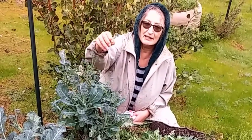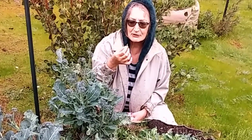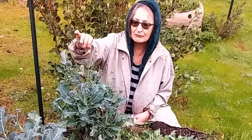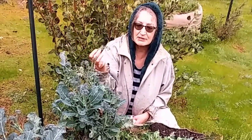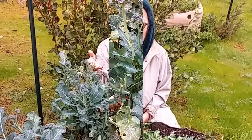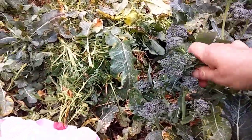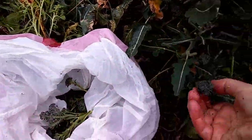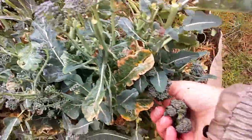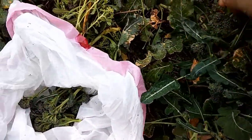And it's not big heads. It's small heads. But they're still juicy and sweet. And I'm going to pick all of this, and it's going to be good for a big meal. All these little flower heads I'm going to collect. They're tiny, but it's okay. It's not for everybody to harvest tiny little broccolis in the rain.